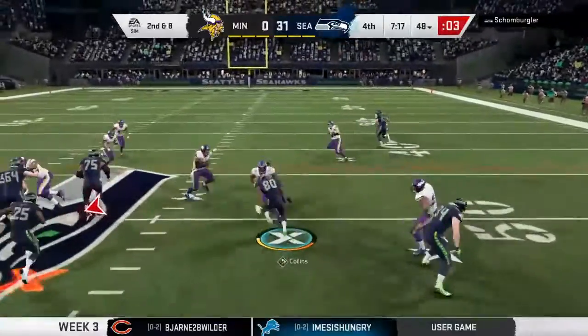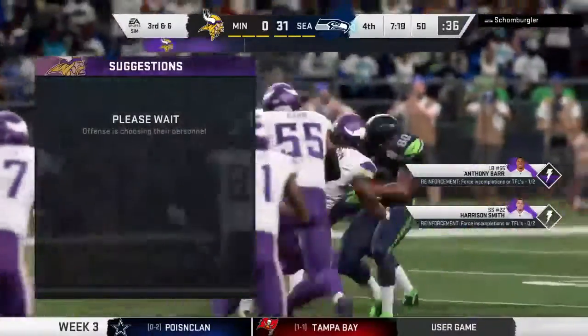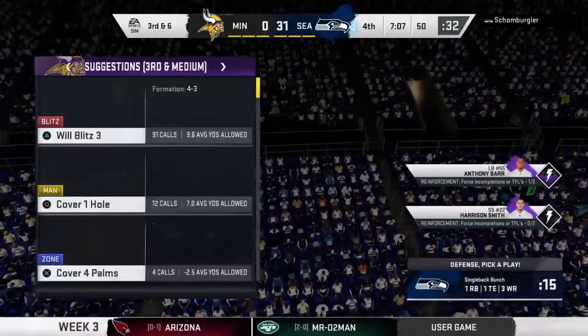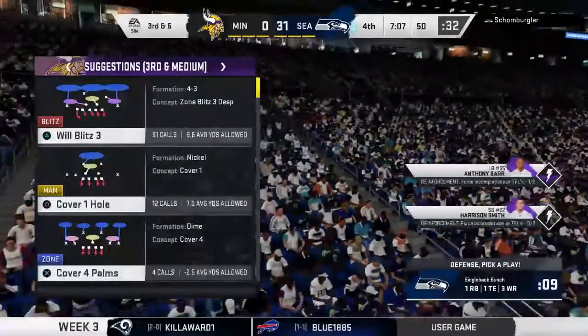Well, they'll run it here on the jet sweep. And just 1 yard here from the 49 to the 50. Even though positive yardage was gained on that play, I think the defense has to be happy. Obviously, they were prepared for some trick plays coming into the game, and they looked very aware that those could happen on any given down.